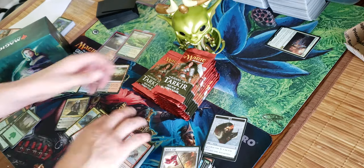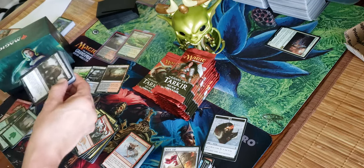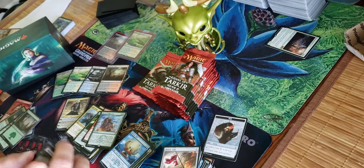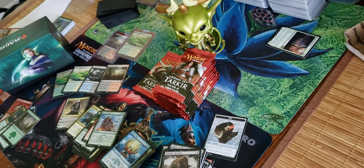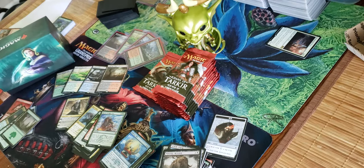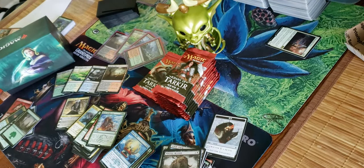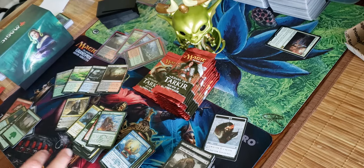Trying to remember where I put those other fetch lands. I took them with me. Oh, I know where they are. I don't even know what that card is. There they are. The Hallowed Fountain is in the deck. Wow. Flooded Strand. Probably been calling it Hallowed Fountain the whole video. You know how your brain does stuff like that?